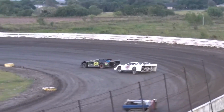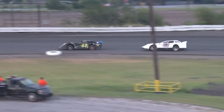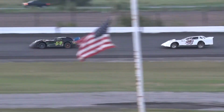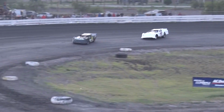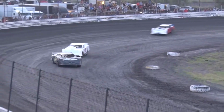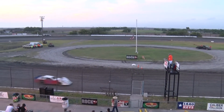Into turn one. One more time. Matt Fox with two more shots at retaking the top spot and winning heat race number two. Now with one more shot. Going to have to get a good run into turn number three. Not going to be enough, I don't believe. Nah, Jason Kelly going to hang on and take the heat race victory here at South Texas Speedway.